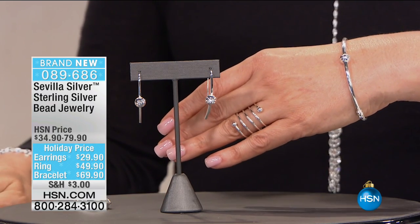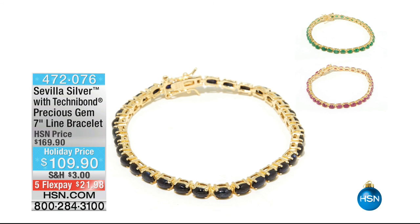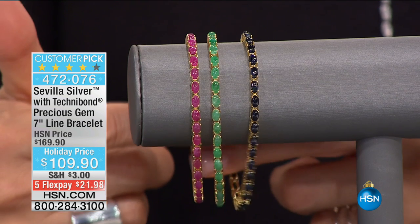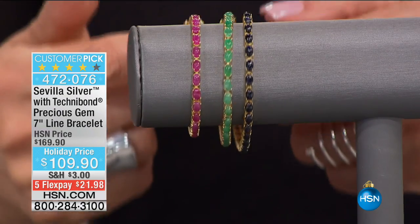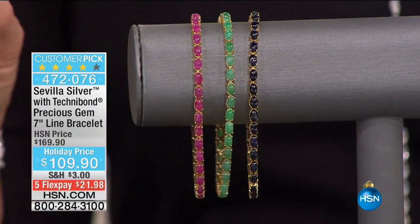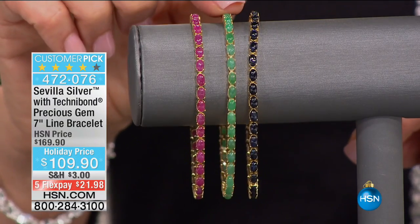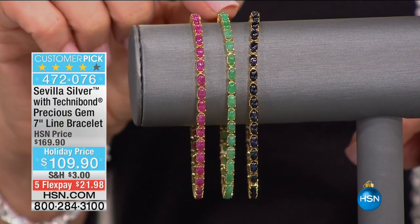Okay, gemstones on sale. Are you ready for your Sevilla silver with Technibond drenched in gemstones? Here they are, your 7-inch line style bracelet. They are only about $70. We have taken $60 off, and there are how many available? Oh, how did I get that one wrong? There are 183 total. Uh-oh. So, ruby. This is also our best price we've ever had. Oh, I'm not surprised. So there's not many.